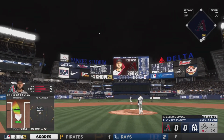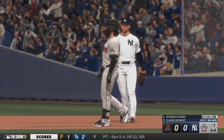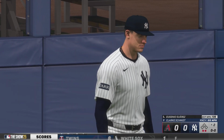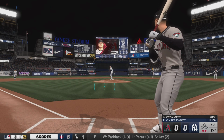Swung on, belted. Bellinger drop step going back. Pulls it in on the warning track. Thought that was a no-doubter. Like the wind was holding that in this ballpark. 2 down, bases empty. So next is the designated hitter for the D-backs, Pavin Smith.